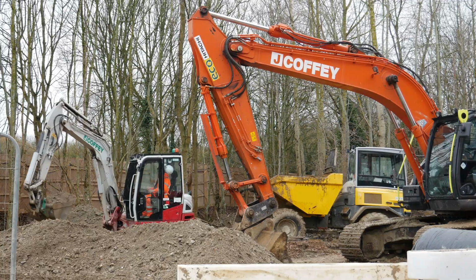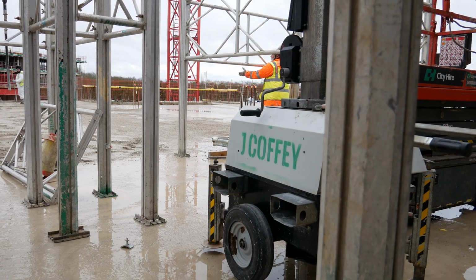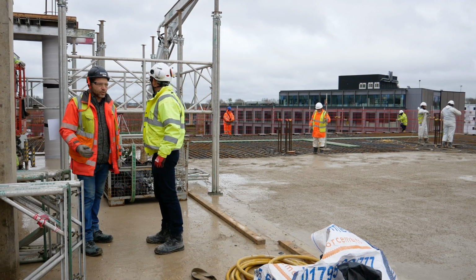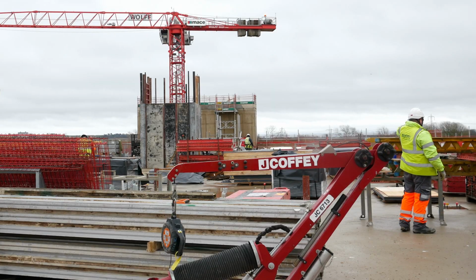We own our own plant, we own our own formwork and false work. Our own engineering team has designed most of those designs to bring them to the workspace to enable quick and prompt solutions and turnaround and reliability to be able to feed the workspace with the plant materials that are needed.